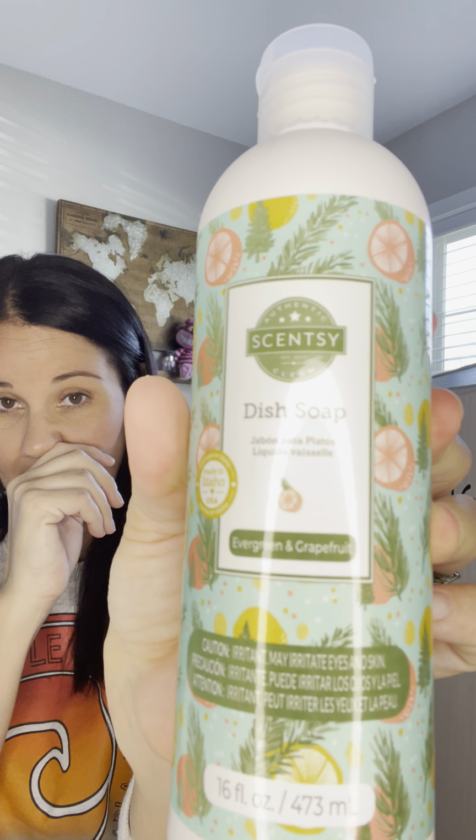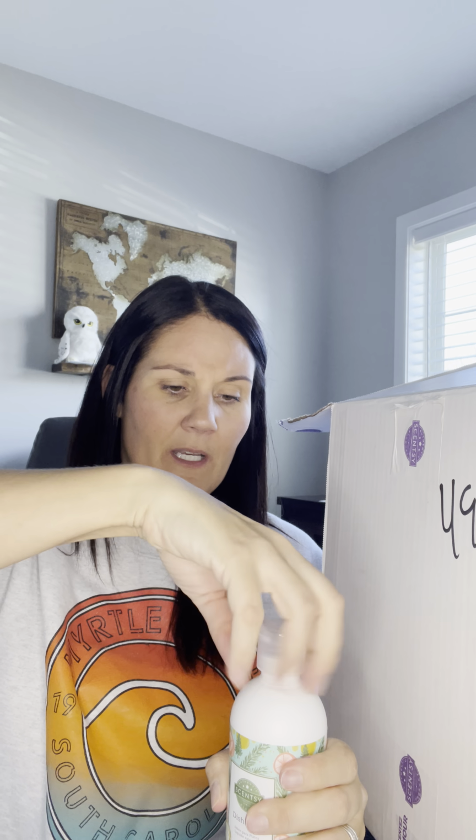And then I also got some of the evergreen and grapefruit dish soap they had on there. Everybody was raving about how good this dish soap is, and I have never tried it before, so I wanted to get it because everybody was saying how amazing this smells, which you can't get anymore, at least not right now, but I don't know about that one. I guess we'll see. I don't really smell grapefruit or evergreen, I don't feel like. I don't know if I like it. We'll see. I'll try it. Maybe it'll smell better once I put it in the water and suds it up.